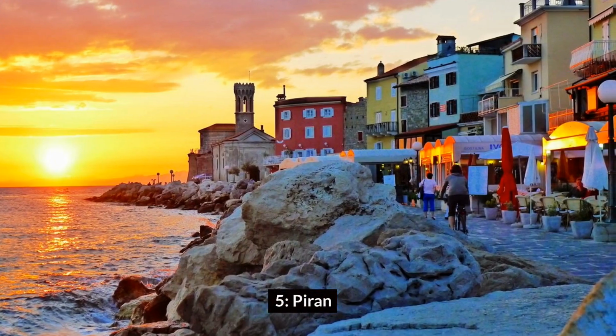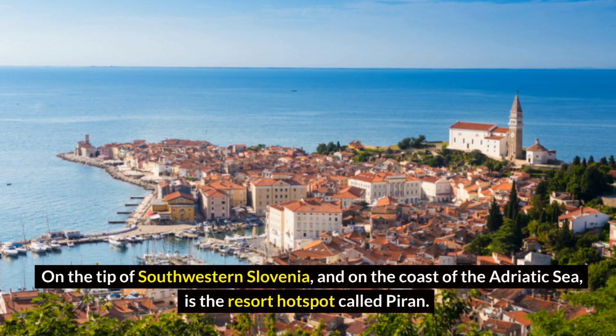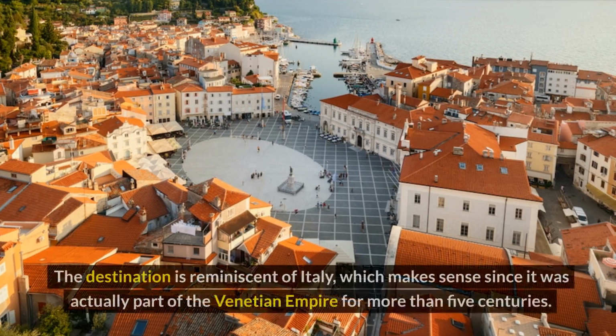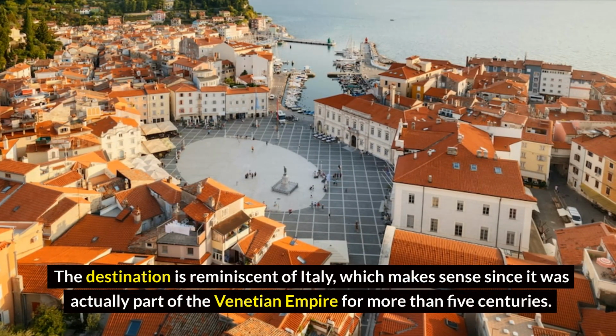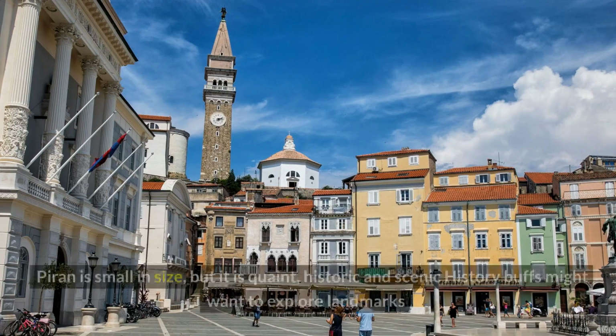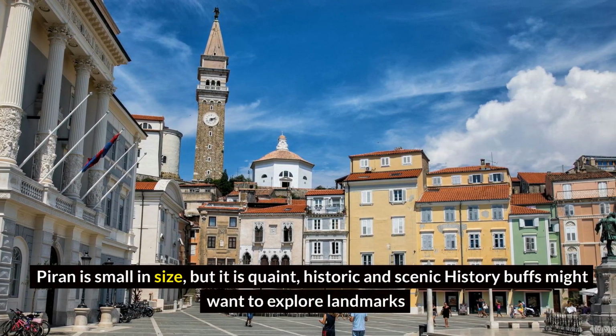5. Piran. On the tip of southwestern Slovenia and on the coast of the Adriatic Sea is the resort hotspot called Piran. The destination is reminiscent of Italy, which makes sense since it was actually part of the Venetian Empire for more than 5 centuries. Piran is small in size, but it is quaint, historic, and scenic.